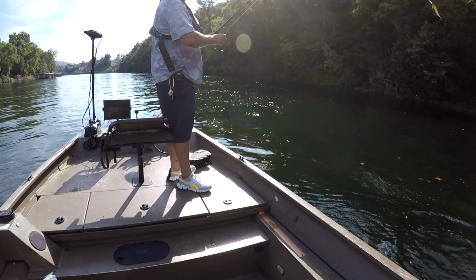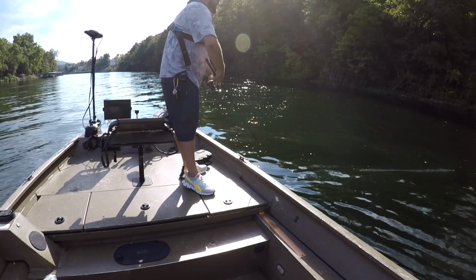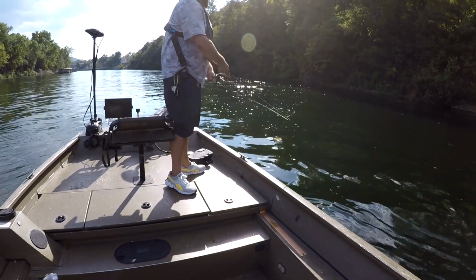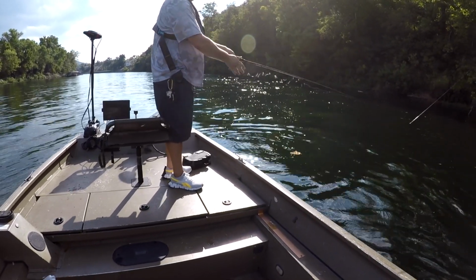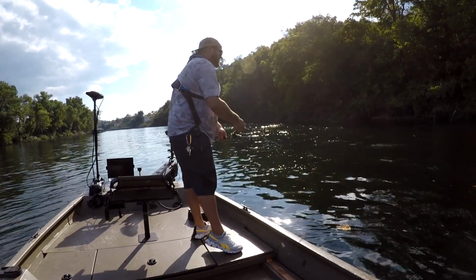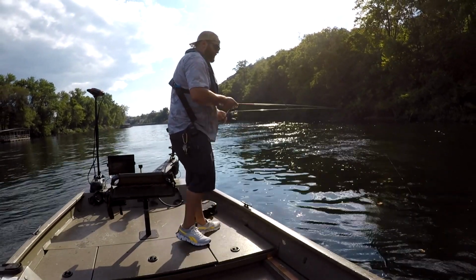There's a lot of different colors I could have used. However, rainbow is probably one of my favorite go-tos. Still got a little bit of shade left here. Starting to disappear, but I mean, the shade's not 100% necessary. I just think that, especially with the water temperatures the way they are, those fish are probably favoring areas with shade.